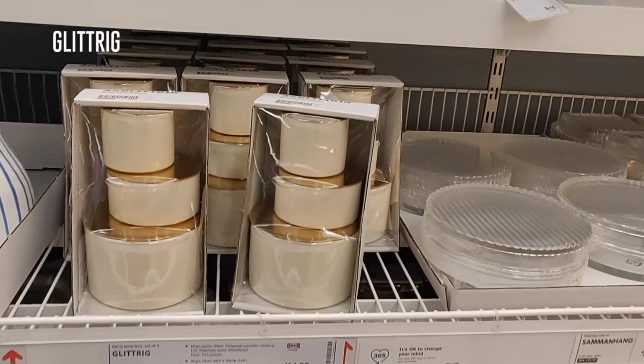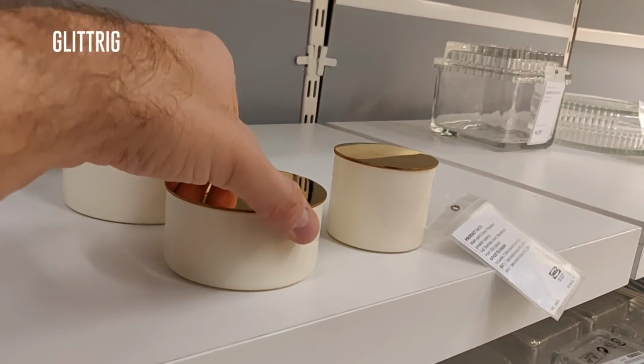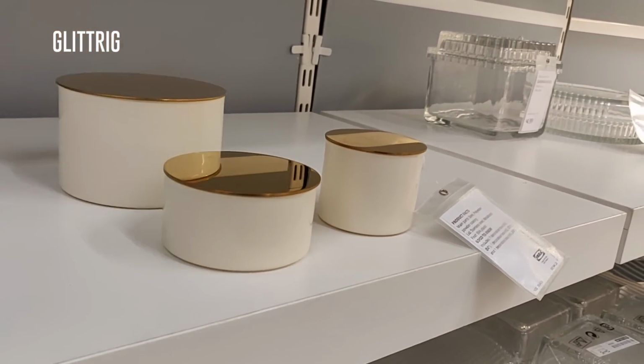I also found these really cool little pots called the Glittrig. They're a creamy color with these little metal disc lids to them. I thought they were really cool. I wanted to pick some up and then I was like, I have no reason. I don't know if I need these, I don't have a reason to get them, but I wanted them.